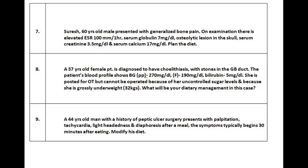Thank you, ma'am. Ma'am, I would like to add one more thing. Yes, Kamla. Ma'am, I would like to add foods that can increase serotonin level, because in this patient we are saying that there is light headache and tachycardia. So actually, light headache and tachycardia is serotonin induced.